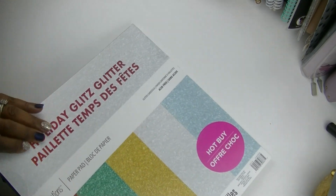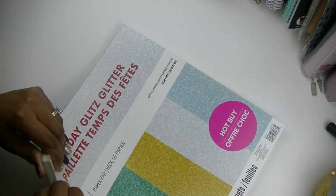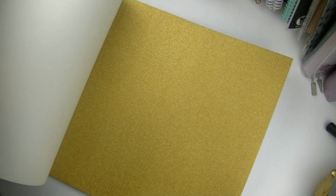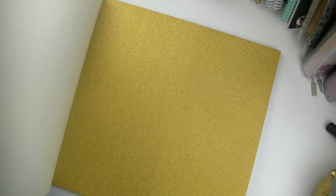So I did not take this tape off. Oh my gosh. Okay, so for this one, I'm just going to hold it sideways because it doesn't really matter with this one. You've got the teal, blue, teal green. Then you've got the silver, which is what I will be using. I'll be using the silver, and I'll be using the white. There's the white there. And I don't know that I'm going to use the gold because this gold is super yellow. It's almost orange looking.